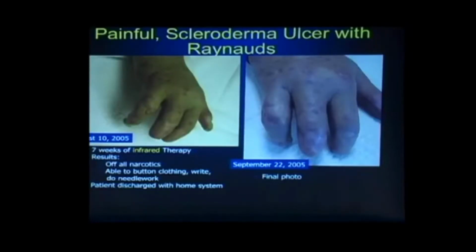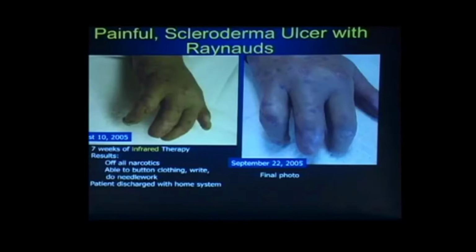After 7 weeks, shown on the left-hand side, virtually all 3 digits have no ulcers. There's actually a tiny one still on this 1 finger, here on the far left-hand side. At this point, 7 weeks in, she's off all of her narcotics. She's able to button her clothes and do needlework with those fingers. And she was discharged to home because Raynaud's is a chronic disease, as is scleroderma, with a home Avalon unit, a unit that the patient can use and treat themselves every day without coming in 3 times a week to the office or to the clinic. And the final photo, as you can see, shows a nice pink, reasonably healthy 3 fingers, and she was pretty happy. No surgery, no drugs, non-invasive, drug-free. You will walk on water, ladies and gentlemen. You will walk on water.